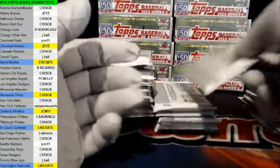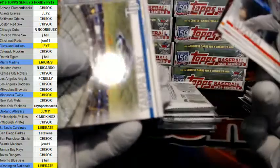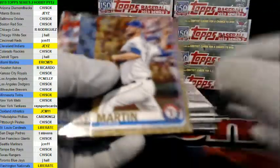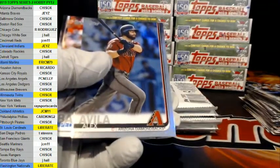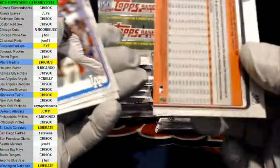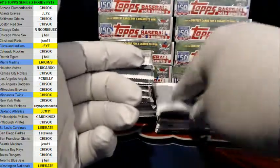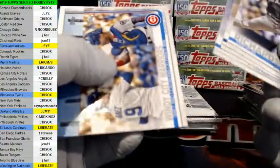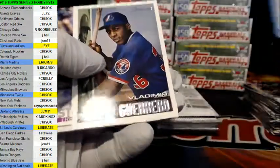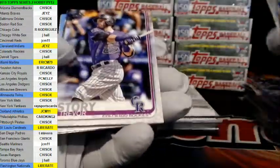Did you see Vogelbach's upper deck homer against the Brewers? That guy can hit. Chris Martin for the Rangers, 895 of 2019. Alex Avila, Diamondbacks, hollow. Oh, Kikuchi? Kikuchi! Vlad Guerrero, another iconic card.